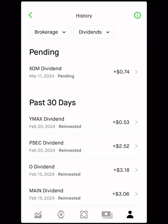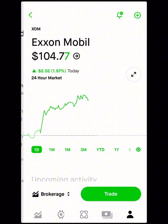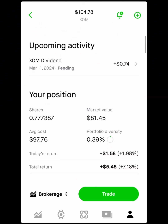We have our first dividend coming in on ExxonMobil for 74 cents. This stock's actually been doing really well. We only have a tiny bit, only 0.77 shares, but still the momentum is there, and we love to see that. That's a quarterly dividend payer as well. And then this one, we're probably up big time. We bought this at 97 and now it is 104. So we're up technically 7% on that position, but a very small position in the portfolio. So let's take a look at it.